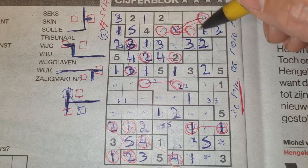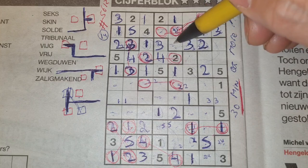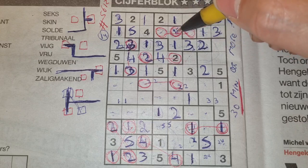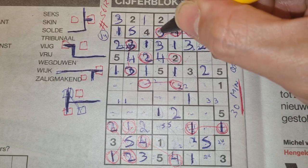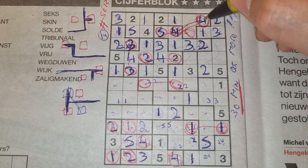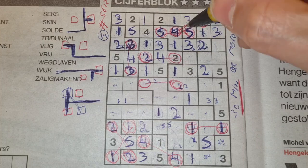These are three boxes, so one, one can be a one, so one box left for the one, should be here. These two boxes can be one, so one box left for the one in this area, should be here. So the four and the five are left. 4 and a 5, we have a 4 there, no 4 there. 4 should be here, and a 5 goes there. And this box is connected with that box, should be also 4. This box is connected with that box, should be also 5. One box left in this area for number 3.